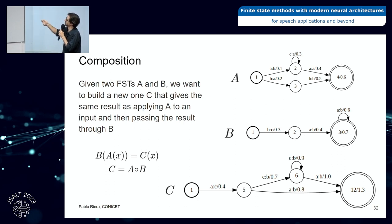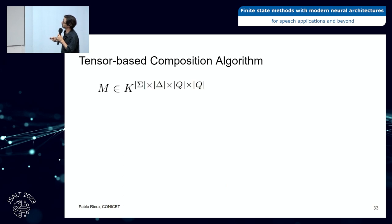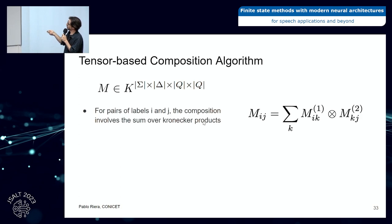So that's what we're going to do, and the classical way of doing this is moving through all the possible accessible transitions in the traditional queue-based algorithms and finding which labels match. But we're going to do it in a tensor fashion. So we have this tensor, as described before. These are the input labels, these are the output labels, and this is the number of states. So what we're going to do is, for a given pair, this is the first machine, and this is the second machine.